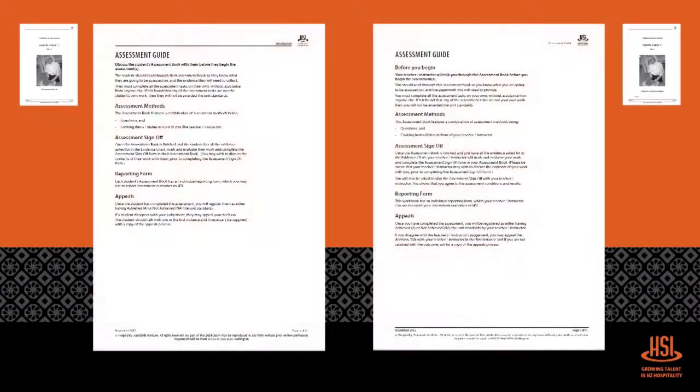If you have a look at the facing page, which is Roman numeral 5, in the assessment guide, it says discuss the student's assessment book with them before they begin the assessments. You'll see here that the book speaks to the assessor. If you have a look at the student book, it says your teacher/instructor will talk you through this assessment book. So the books are speaking to the reader versus the generic audience. Now you'll see that teacher has been paired with instructor. And the reason why this has been done in these resources is because not only do schools use these resources, but so does New Zealand's prison services.